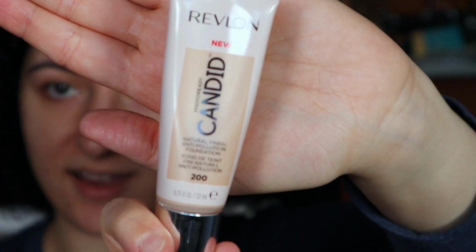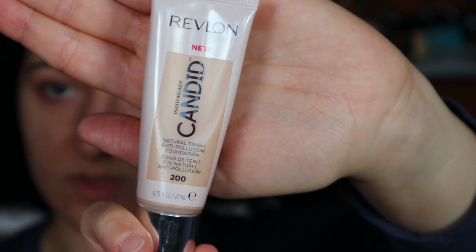Okay, so next thing we're doing, foundation. I've been playing around with this one for a little while. It's the Revlon Photo Ready Candid Natural Finish Anti-Pollution Foundation. Really nice natural finish to this skin without it being too much.